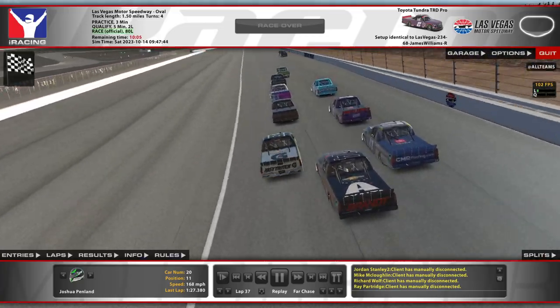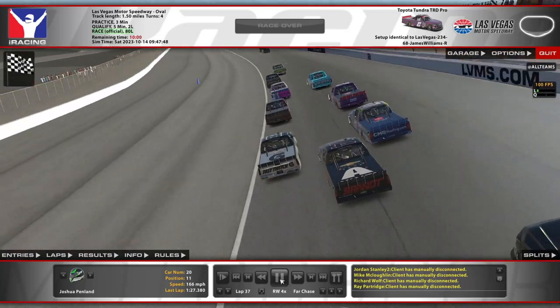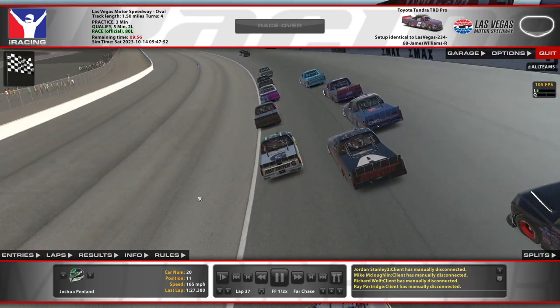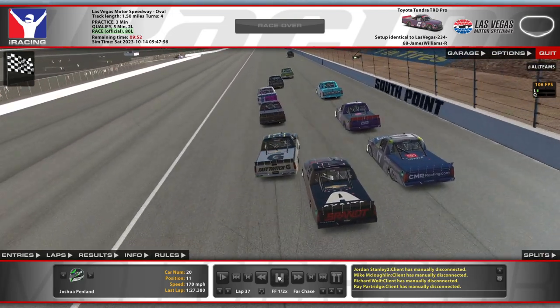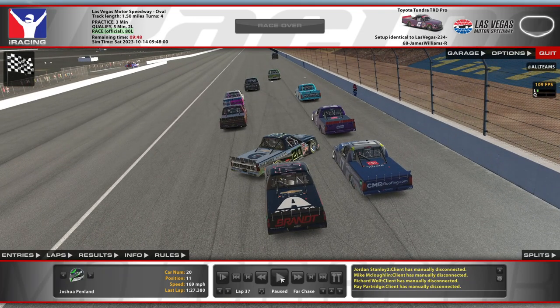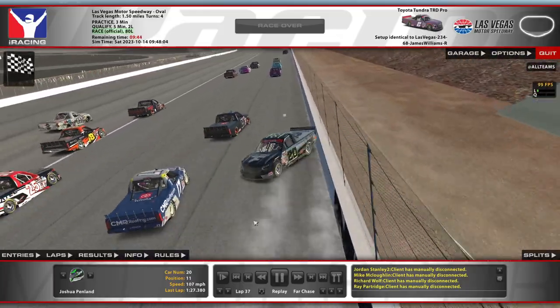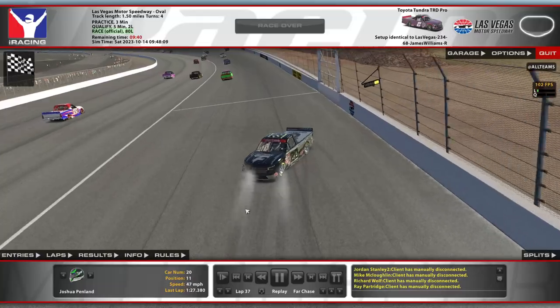At 37, we got a 3-wide moment and some more netcode. I feel like the prediction code for the trucks is always worse than just about any other vehicle on iRacing. That could just be me, but it feels like you get it the worst in this series. 20 gets hooked right in front of the 17. And we got a whole field of trucks coming, but it looks like everybody's able to avoid it for the most part.